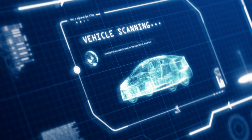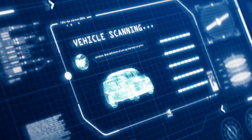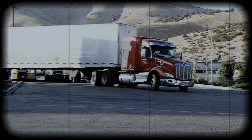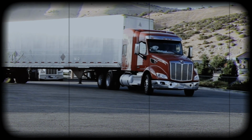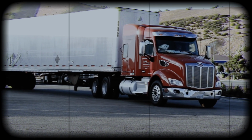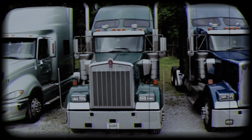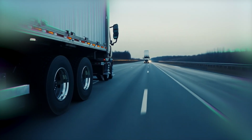Today, we're diving into a system that's easy to overlook but absolutely vital to modern transportation. If you've ever driven down a highway, you've probably seen enormous trucks powering down the road beside you. These vehicles, towering giants of steel, haul everything from your Amazon packages to entire homes under construction.